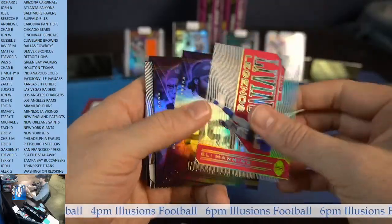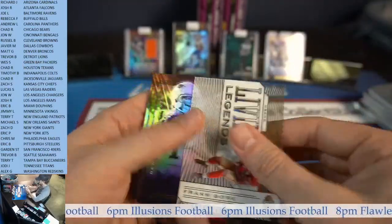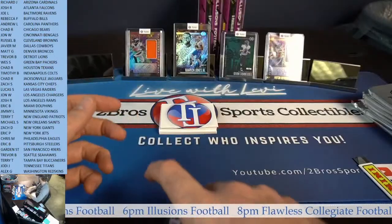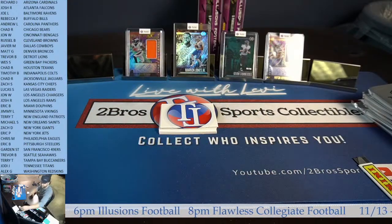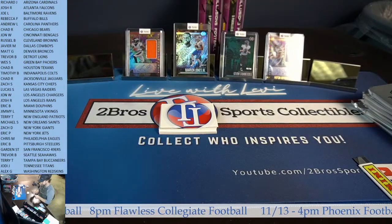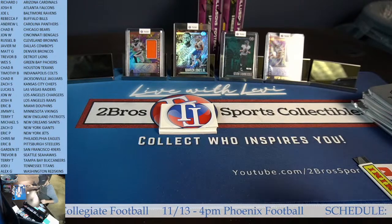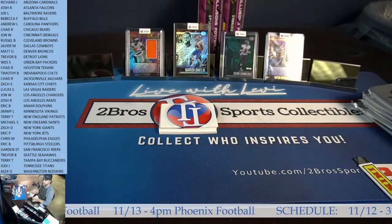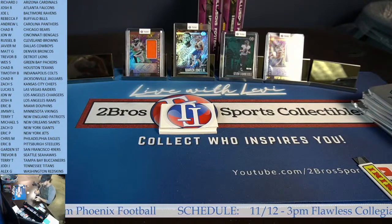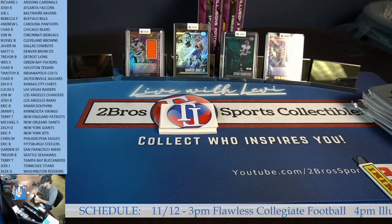Eli, pink. Marvin Jones Jr. light blue numbered to $199. Jeez. I kind of like those Lineage though. The low numbered ones, I can only imagine, besides going for a lot of money, are pretty sweet. I'm sure they go to number to 5, number to 10, number to 5, 1 of 1. I'm only assuming, I guess. You know, I think a Billy Sims.